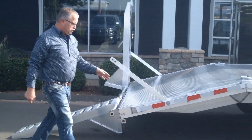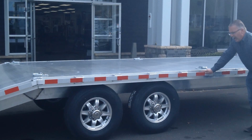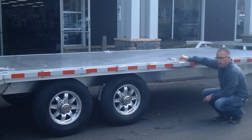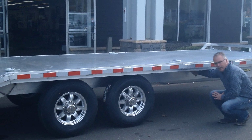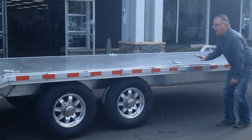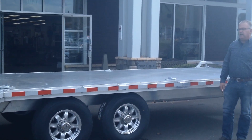So you've got your stake pockets 2 feet on center with a rub rail all the way down. As I mentioned, 16-inch tires and the rubber torsion suspension and aluminum wheels are standard. This is your aluminum mainframe underneath also for the Deckover to get it up above the wheels. So we've got a deck height of about 32, 33 inches, something like that. So it's a nice low profile design.